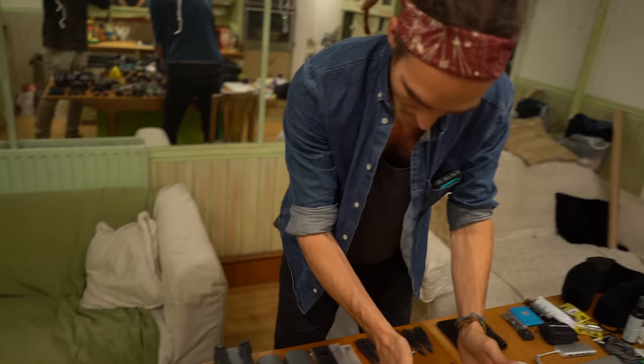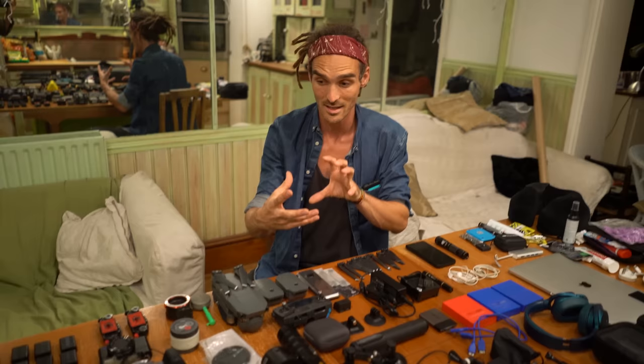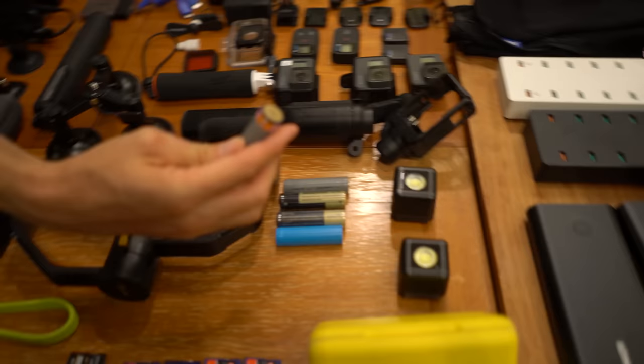I've got this gimbal as well. This is the Icon EC1, I think it is. Yeah, and this holds the A7S or the A7R with most of the lenses I have, and keeps it really stable so we can do some really cool steady shots. That's quite bulky to bring on the trip, but I think it's worth it. And that takes these cool rechargeable batteries. I don't know exactly what these batteries are, but they're pretty epic batteries.